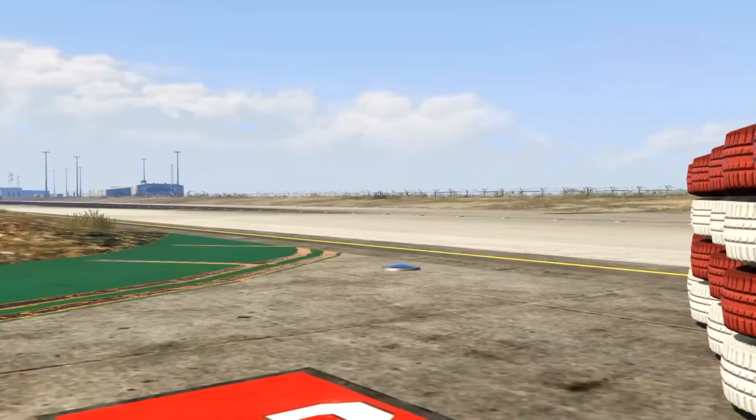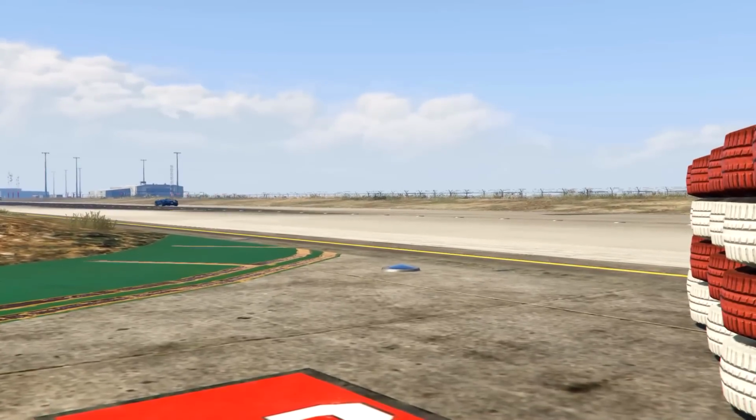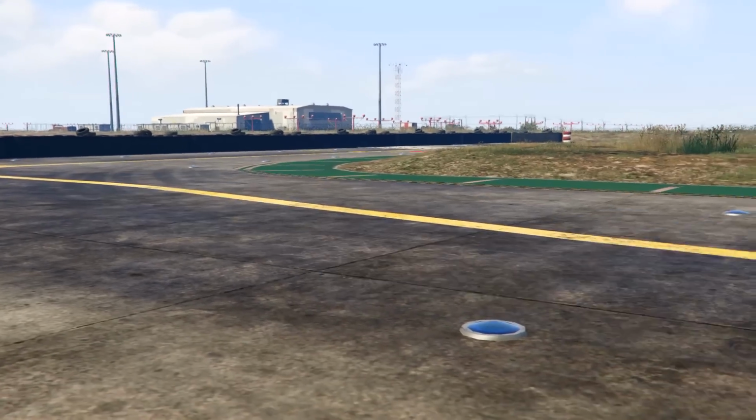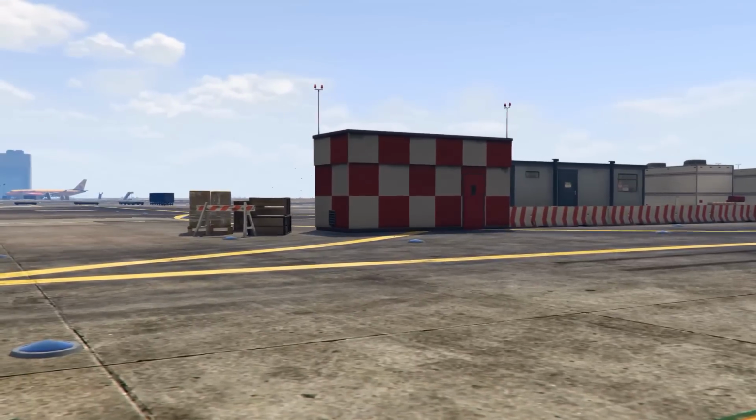Coming into the follow through. This car is carrying some serious speed into the second to last corner. Again, very flat, very planted coming in. And across the line.